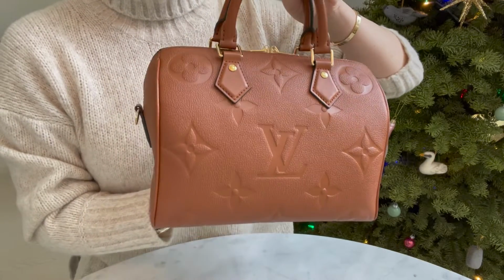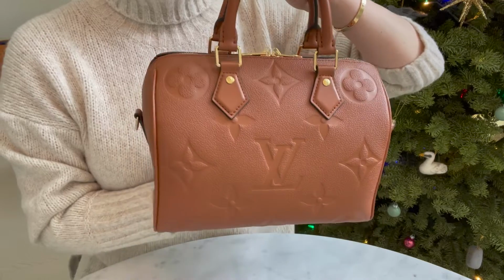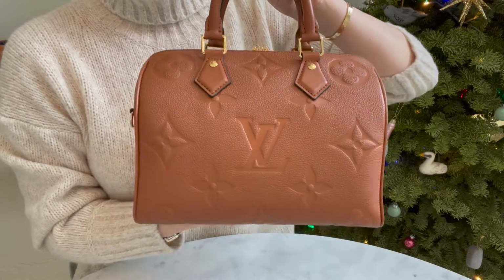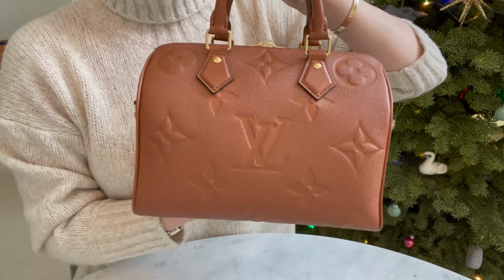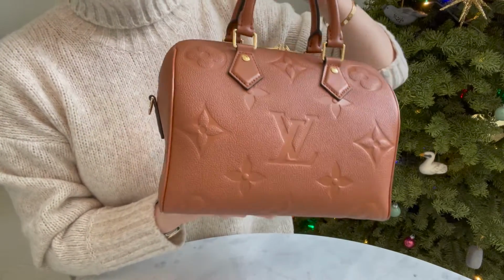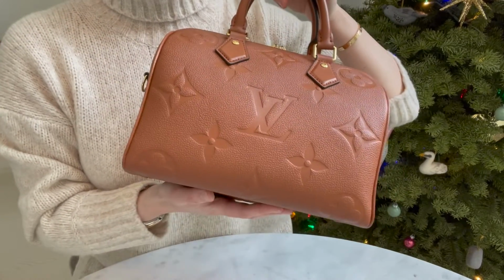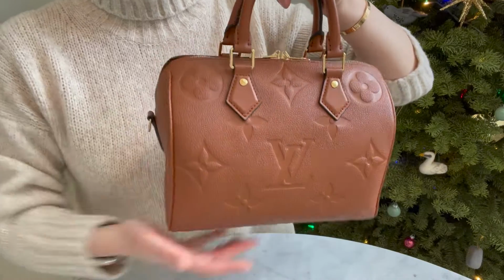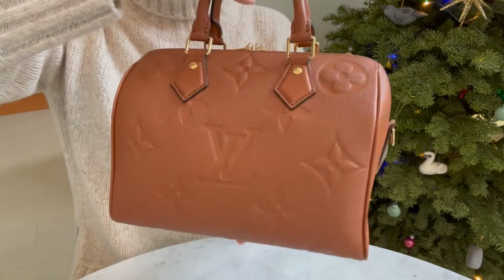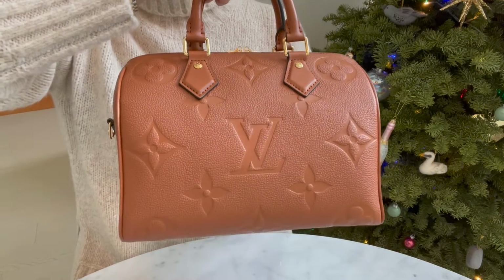It really enlivened my interest again in the brand, and when I saw this online, I thought, oh my gosh, this is the everyday grab and go Speedy in a more low-key, not totally monogram logo, even though I do love the monogram canvas and definitely love that. But I wanted a low-key Speedy, and so I bought this Cognac Empreinte Speedy to serve that purpose.